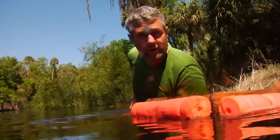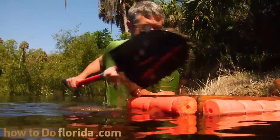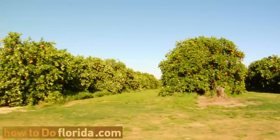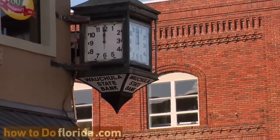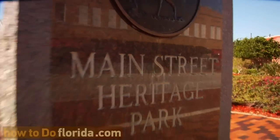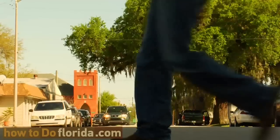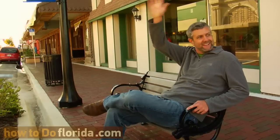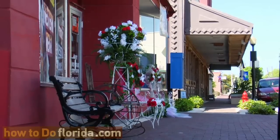We're here on the Zolfo Springs on the Peace River, and we're going to teach you how to unearth Florida's history. Where in the world can you travel 35 million years back in time and still make it home for dinner? We're talking about Wauchula, Florida. This quiet little southwest Florida town, home to just under 5,000 of the friendliest folks you'll ever meet, is the perfect place for a fossil hunting adventure.